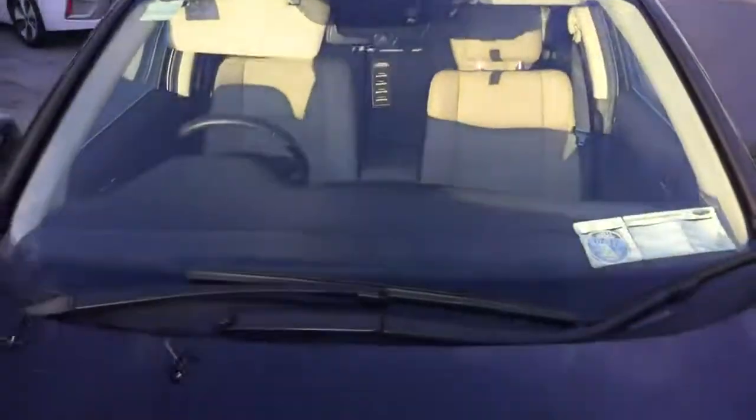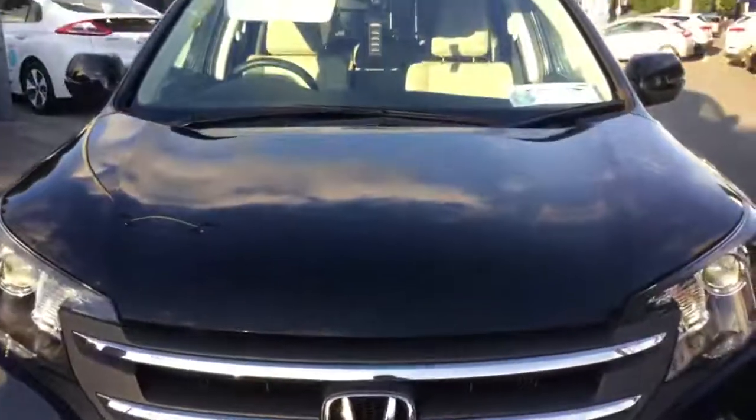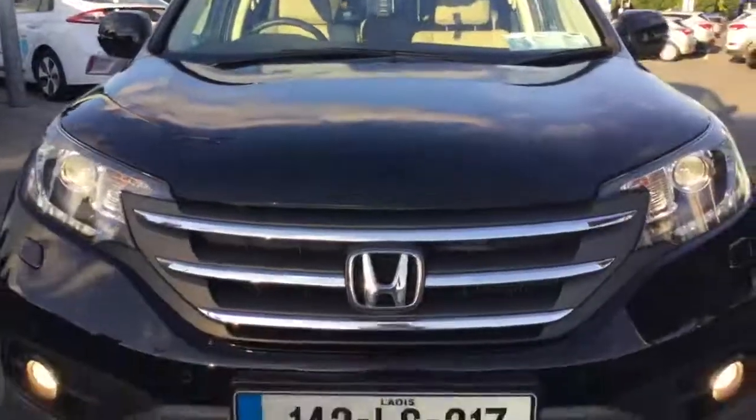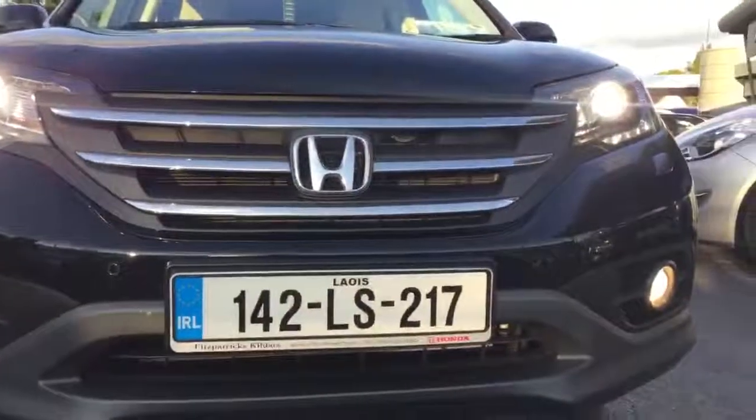The windscreen is stone chip free. The bonnet, I can't see any at the moment, but it looks like it's almost stone chip free, but I'm sure there has to be one or two. There always is on every car, but it looks really good from what I can see right now. The bumper is also in excellent condition too.